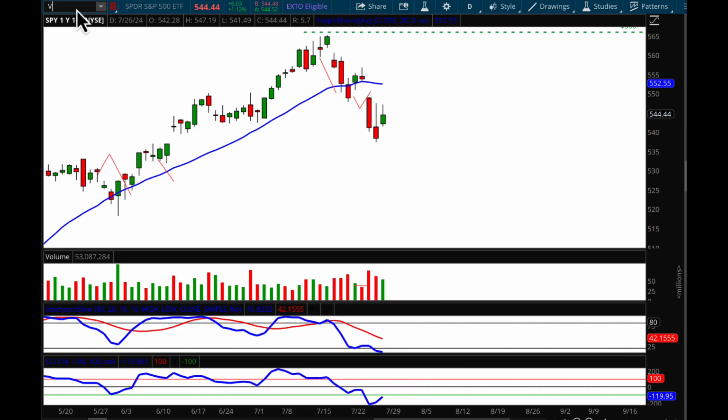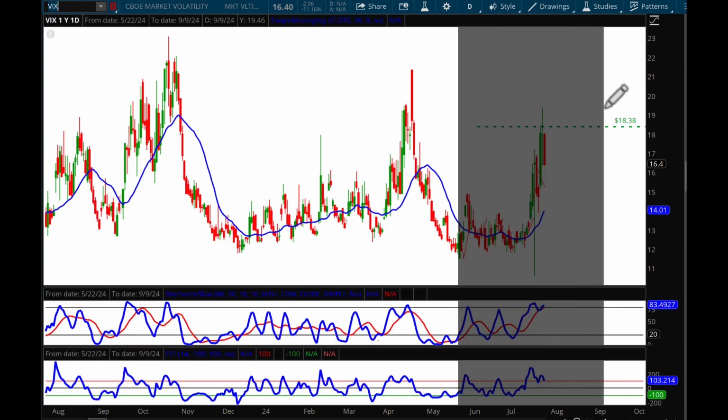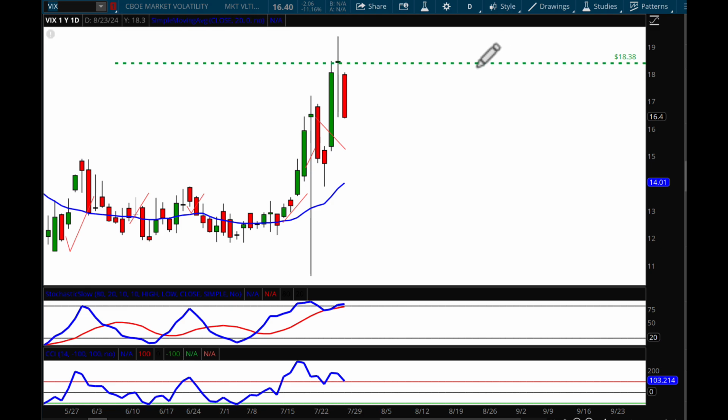Now let's go to the VIX, ticker symbol VIX. You can see here that we already hit my upside target at 18.38. That's that green dotted line from last week. And what do we have here? We have a pivot lower on the VIX. A big red candle has a lower high, slightly lower low. So I'm going right back down on the VIX, slightly lower from where the last downside forecast was. Downside forecast on the VIX is 15.23.